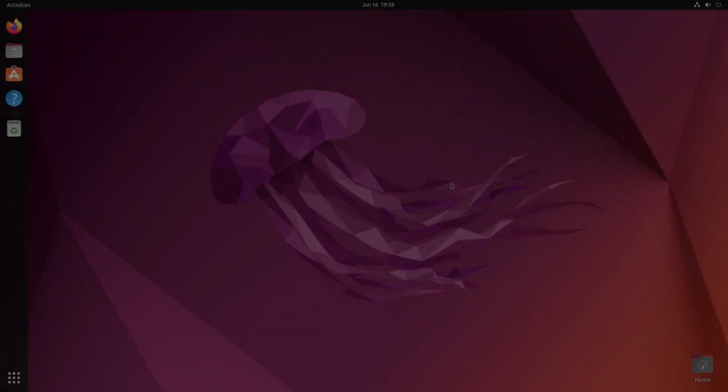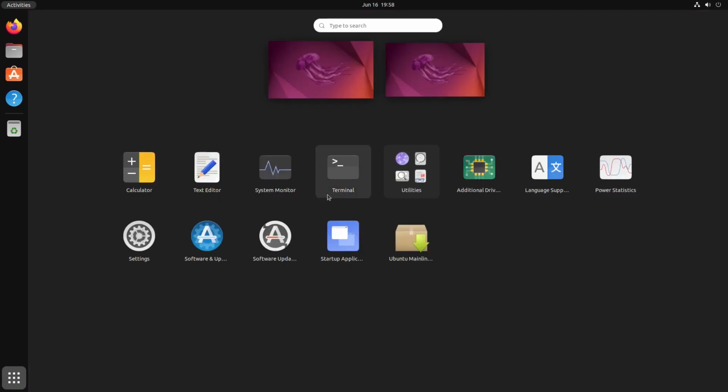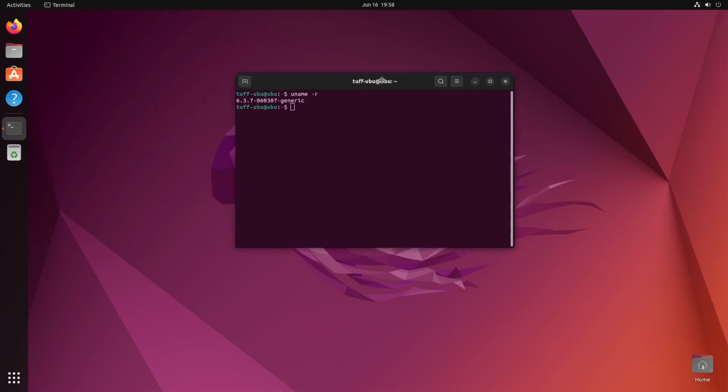And we are back after the restart. Let's see, we should be using the latest kernel. Alright, 6.3.7. Okay, that was pretty easy.